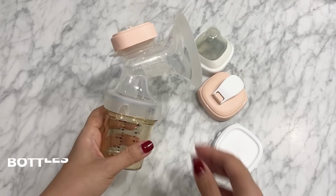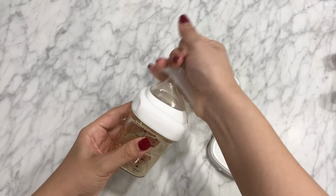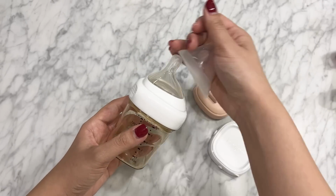Another thing I really like are the Hegan bottles with the whole system with the pump and everything. It's just a lot easier and fuss free. So I can just pump straight into my bottle, switch out the cap into like the teat, and then feed baby straight away. So it's not like a separate bottle that I got to pour into, you know, feed baby. So a lot less washing.